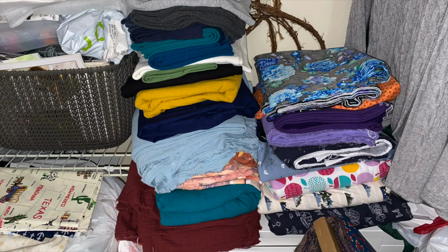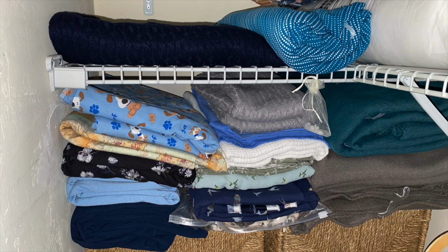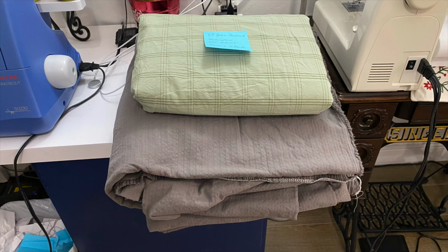I have some stretch viscose. I have 4 yards of that. I have some cotton fleece. I have 6.5 yards of that. That was on sale, and my daughter usually buys a ton of that. Whenever she goes to buy something, she buys a ton. So 6.5 yards of that. I have some double gauze. I have 7 yards of double gauze. I don't know what I'm going to do with that. We'll see.